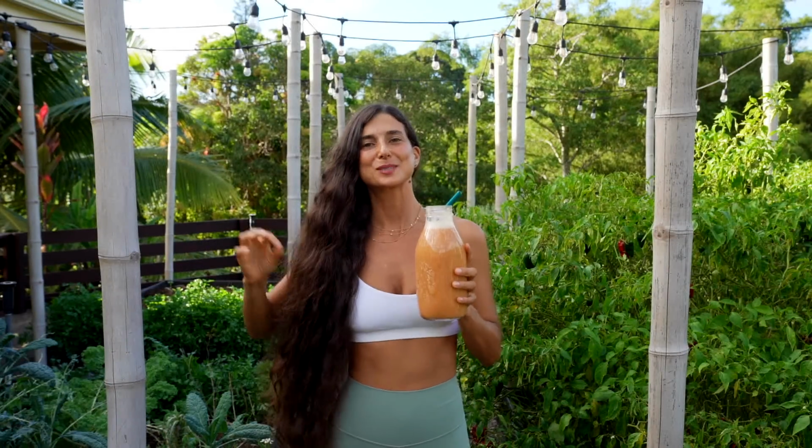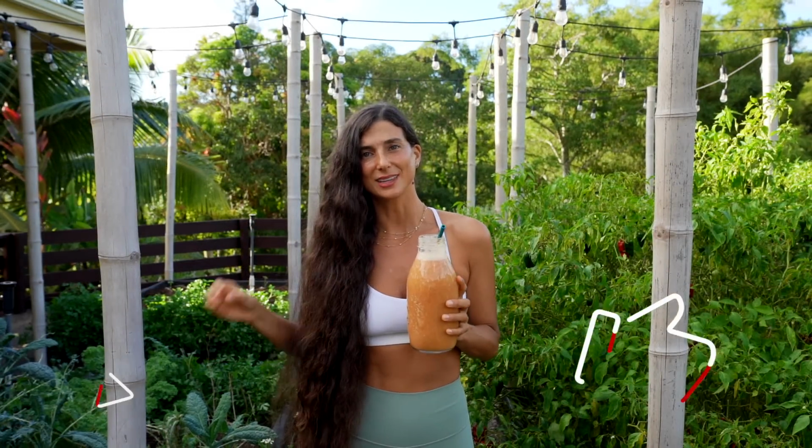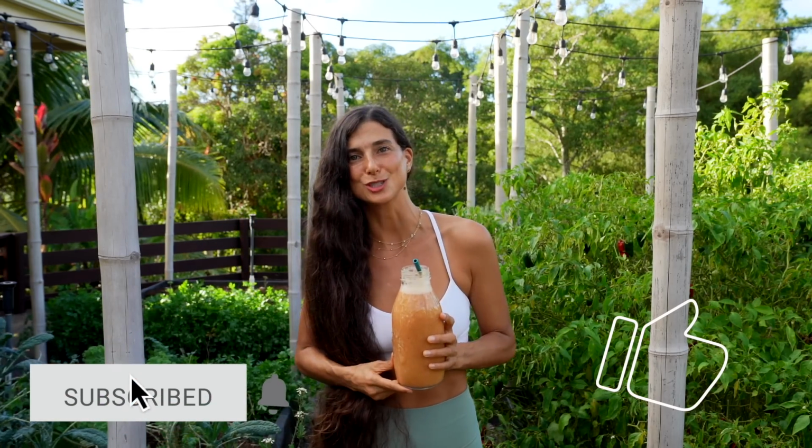Yum! This smoothie is so good, and I can't emphasize enough that it tastes better with frozen bananas, or if you want to add ice, that's a great option too.